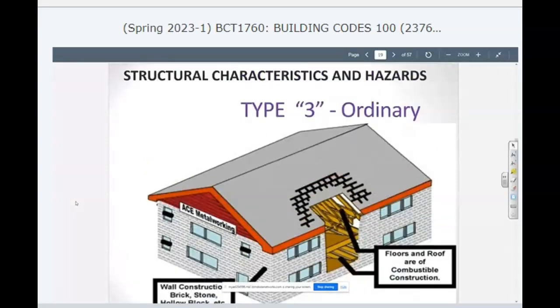Let's talk about the most common type, type 3. A lot is written on type 3 because it's the most common stock that we have out there in our older communities. Not so much in Florida, but you do see it in downtown Fort Myers and Naples and a few other places that are older.